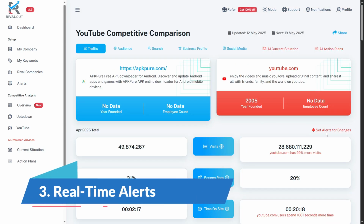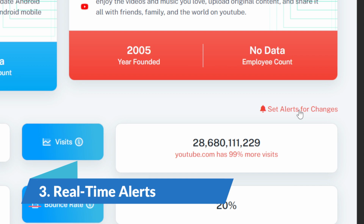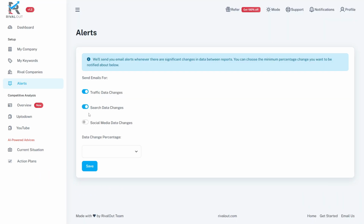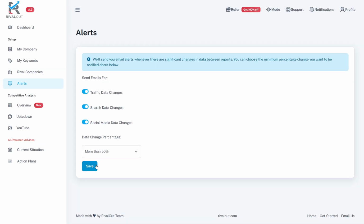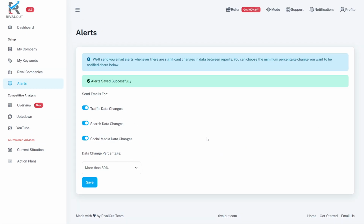3. Real-time alerts. One of the coolest features is the instant alerts. You can set up notifications for specific events like price changes, new product launches, or social media campaigns. This way, you're always in the loop and can respond immediately instead of reacting weeks or months later.